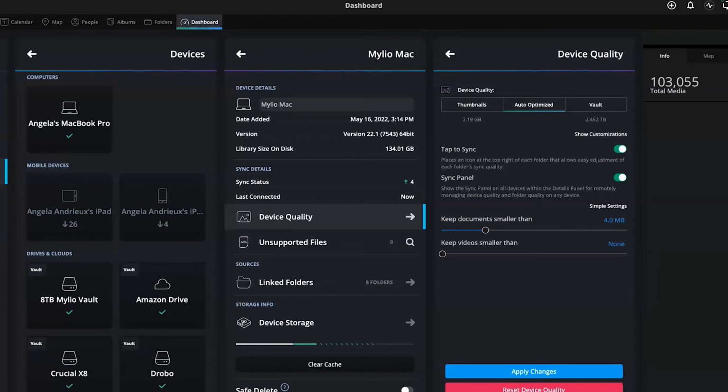So if you're working on a desktop computer and you have a drive that's always plugged in and you want to move your Mylio system folder to that external drive, you absolutely can do that. It works brilliantly. The thing is if you have that drive disconnected, you won't be able to access your Mylio. So that's the only thing to pay attention to there.